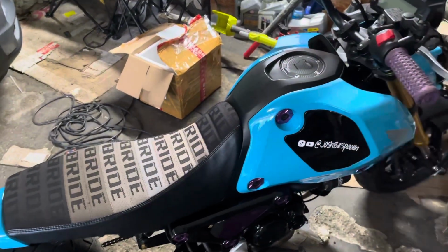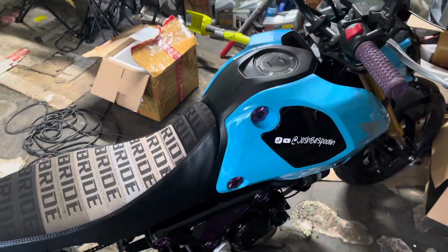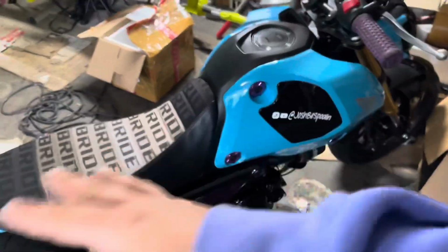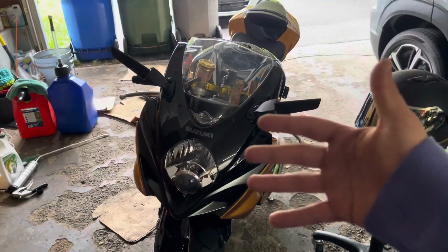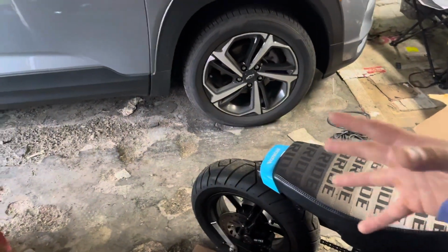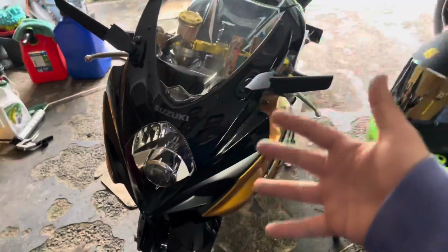I'm coming from fast cars. You know, I had a Supra. I had the Civic that was boosted. And now I have this, which is, don't get me wrong, guys, a beautiful bike. Just look at it. It's badass. I just don't like putting money into a project, right? And then having something I don't really use that could benefit me money-wise, and then have another money dump here. But bikes are way cheaper than cars.